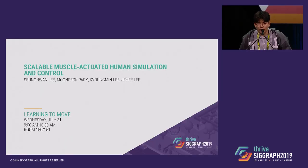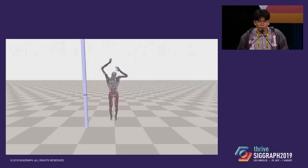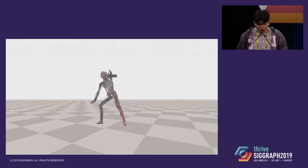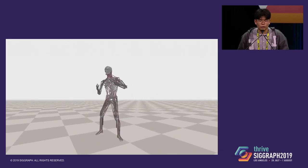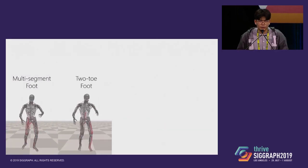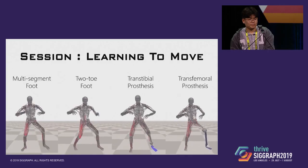So imagine we are in the gym. Which muscle should I use to lift the bar? What do I have to do to jump higher? We simulate and control human musculoskeletal system to predict muscle excitation patterns and reproduces natural human movements. Our system not only reproduces various motions, but also reproduces various body conditions, such as prostrating legs. See you on Wednesday.